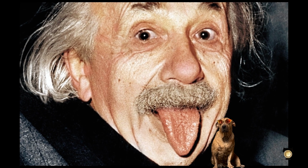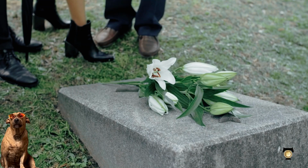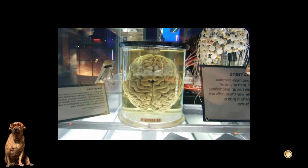Picture this. March 14, 1951, Princeton University. The world is about to see one of the most iconic photos in history. Einstein sticking out his tongue, an absolute classic. But what not many people know is that after this guy, who seemed to have a supercomputer for a brain, passed away, the story got even crazier.